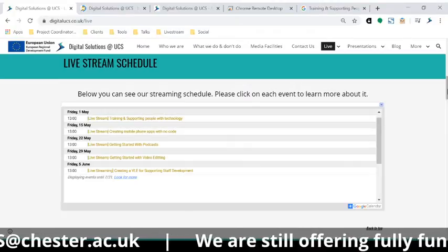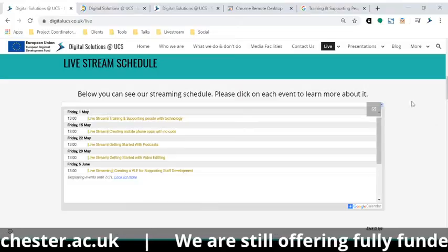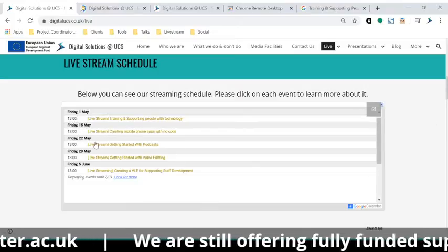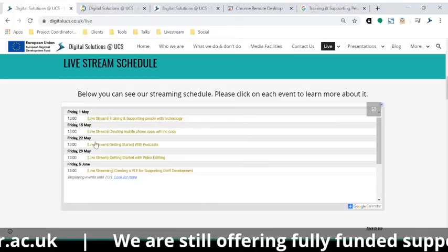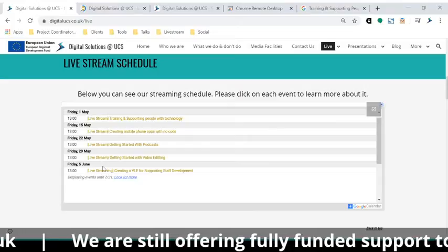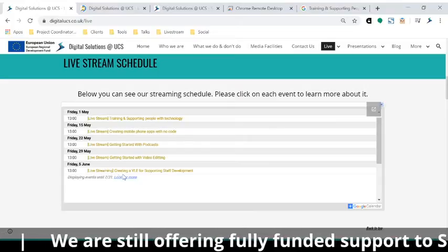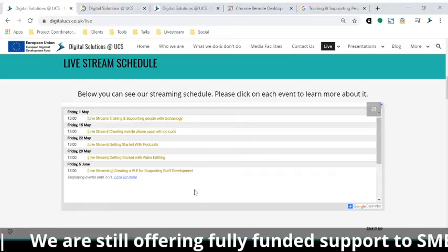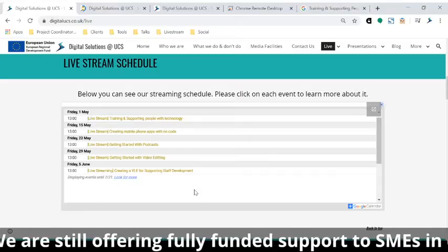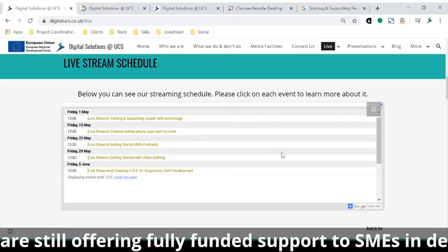So I went off on a tangent then, because Verity's updated these very kindly for us, and these are our streaming schedules. We go live every Friday at 1 o'clock, and we've scheduled something in, as you can see, excluding bank holidays. We are scheduled up to the 5th of June. So hopefully, fingers crossed, that might take us up to the end of the current lockdown situation. So who knows? But that's what we're doing.